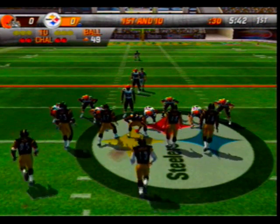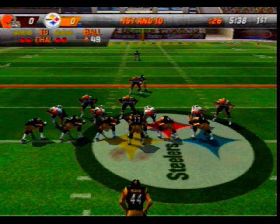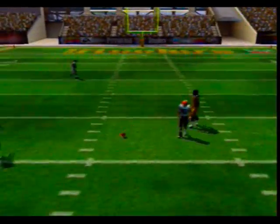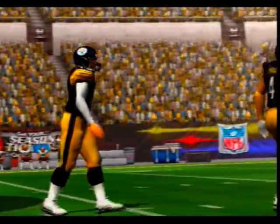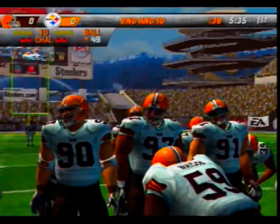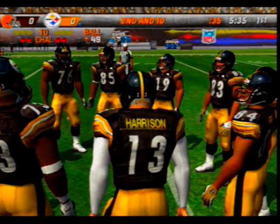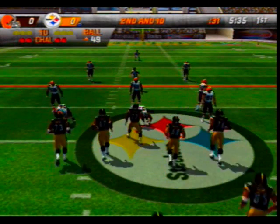49-yard line. The Browns with a four-man front. Hand it off. Play action. Gets the pass off. Almost picked off. Number 83 was his intended target. Number 47 with the coverage. Eighth play of this drive. Ball on the 49-yard line.